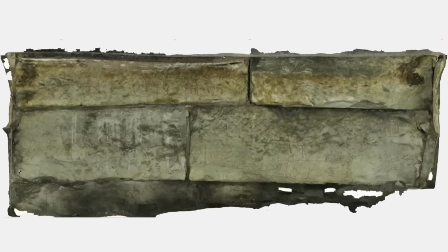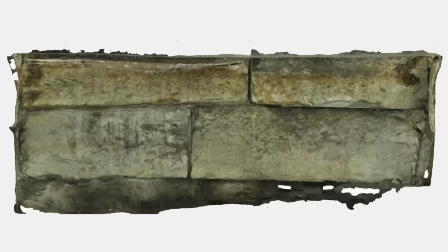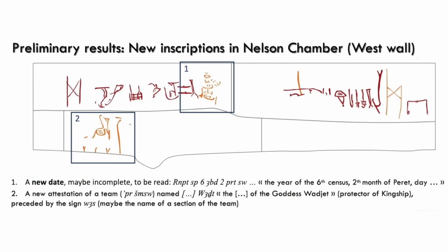Hawass also shows a real photograph of the Western Wall, how it looks today with the naked eye, and he also shows the scan results. And, as you can see, it really is amazing what technology can do. He next shows the west wall of Nelson's chamber, and here labelled 1 looks to record a date.